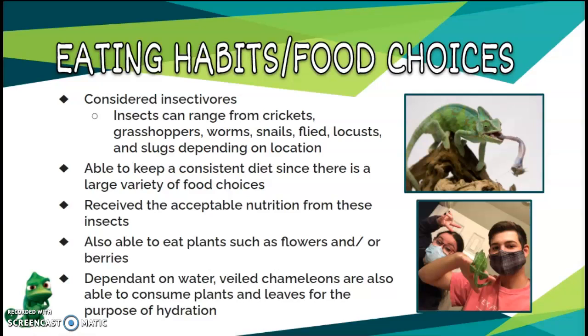And now moving on to eating habits and food choices, Isabel is going to go ahead and describe this. Veiled chameleons are insectivores, meaning that they mainly consume insects. They can eat a wide variety of insects in the wild depending on location, such as crickets, grasshoppers, snails, flies, worms, locusts, and slugs. Not being limited to one insect species and having a broad variety of food helps a chameleon keep a consistent diet while receiving acceptable nutrition.